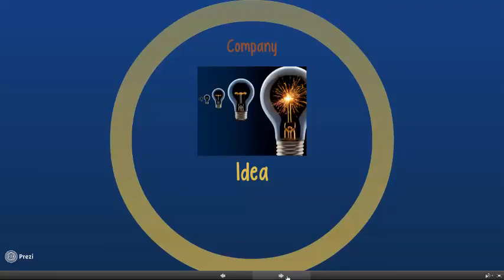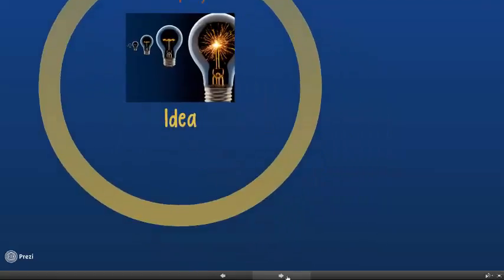So idea generation usually happens at a company. Not always, but most of the patent holders and idea generators are R&D or research and development arms of various companies. Could be big companies like GE, could be small startups that are operating out of somebody's garage or basement. Could even be just a single person in a garage or basement or in their spare time who has a good idea. But that idea has to happen, and generally it happens at companies.